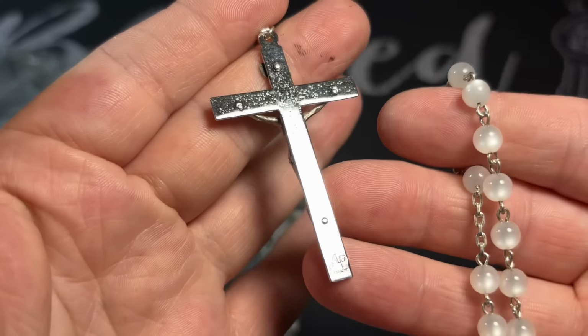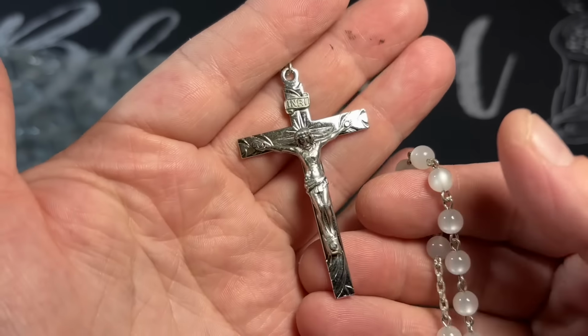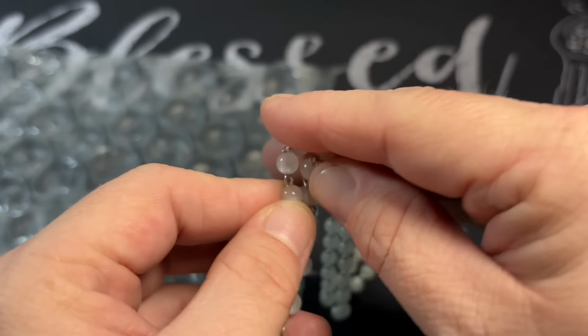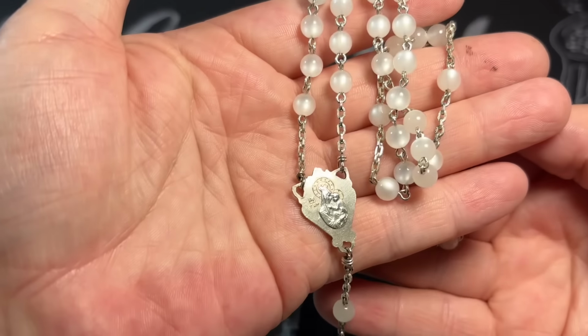Beauty. So sterling. Stunning, stunning moon glow glass beads. Let's see. Yeah, I think those are glass. This is really, really nice. This is a beautiful rosary.